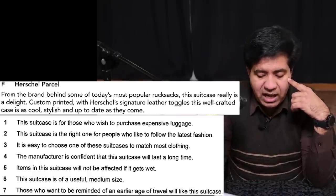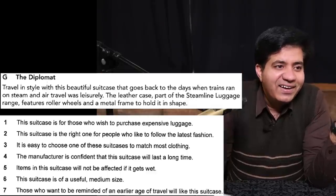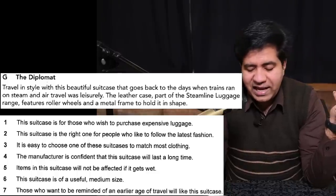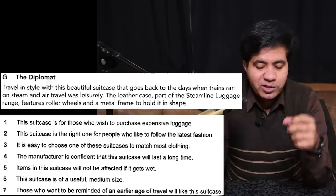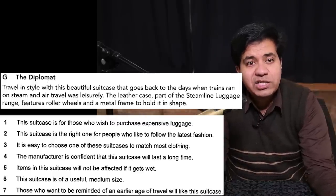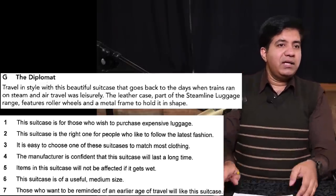Next, we've got paragraph G. Now, we are left with one question only, by the way. Okay? So, that is question number 7. And how do we find that? Goes back to the days when trains ran on steam. So, those who want to be reminded of an earlier age. Right? All right. So, is that fine? Good start.